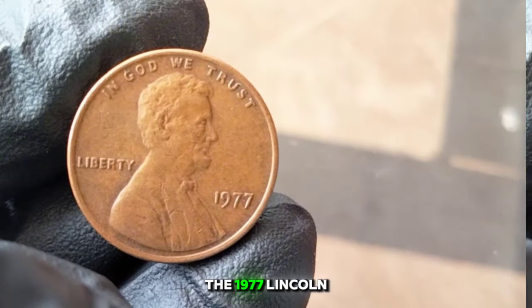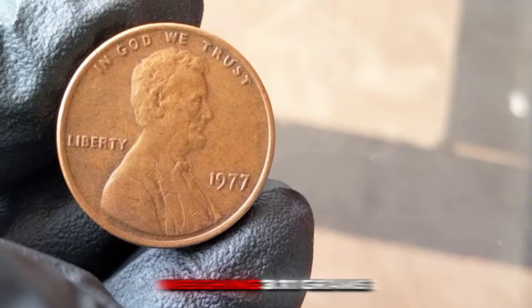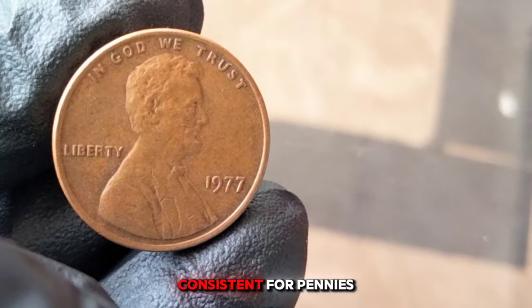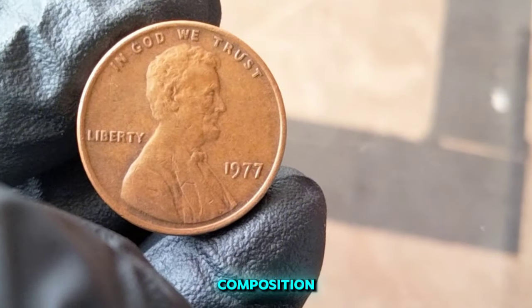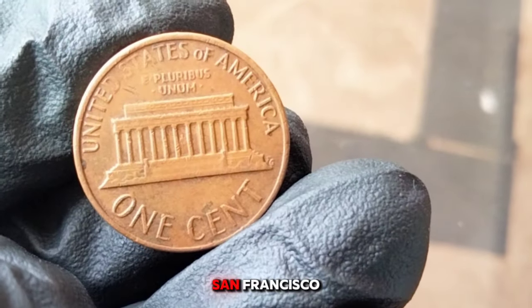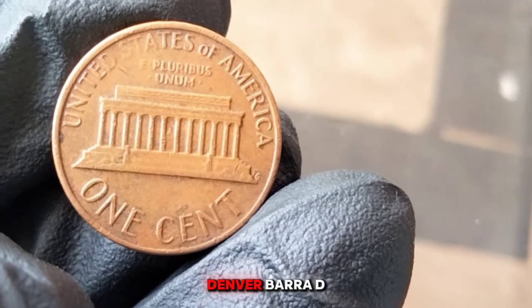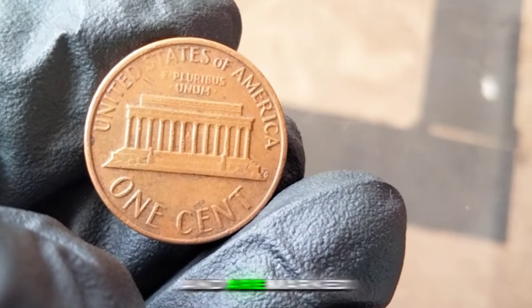The 1977 Lincoln cent was minted with a composition of 95% copper and 5% zinc, weighing 3.11 grams. This composition remained consistent for pennies until 1982, when the U.S. Mint switched to a primarily zinc composition due to rising copper costs. In 1977, these pennies were minted in 3 locations: Philadelphia, Denver, and San Francisco. Coins minted in Philadelphia do not have a mint mark, while those from Denver bear a D mint mark. San Francisco minted proof coins, which are specially made for collectors and are marked with an S.